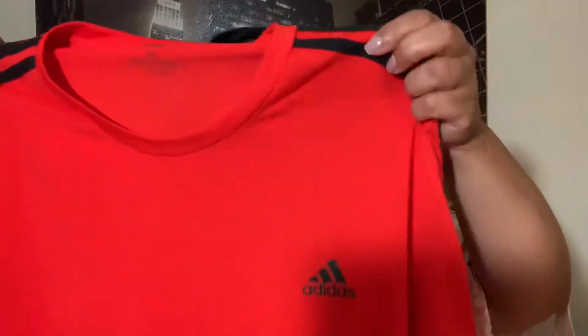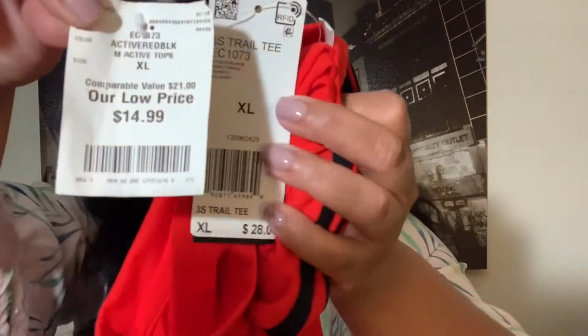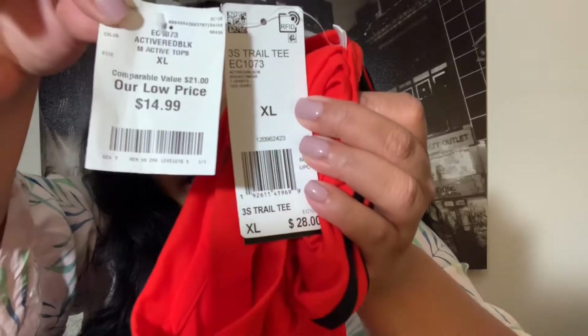I got two shirts from the men's section, and I got this red one here, and it just has the, what do you call it, little stripe, 3 stripes, of course, and just a regular red t-shirt. I had some deodorant stain on it, but I can easily wipe that off. And I got this in an extra large too, originally $28, and I got it for $14.99.